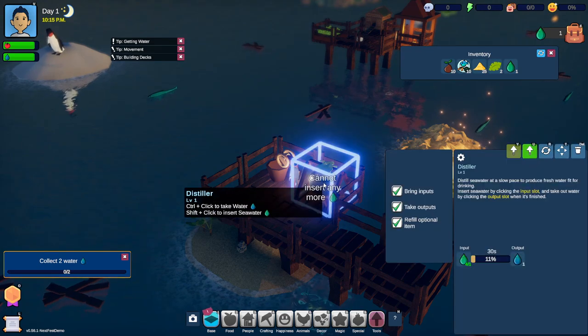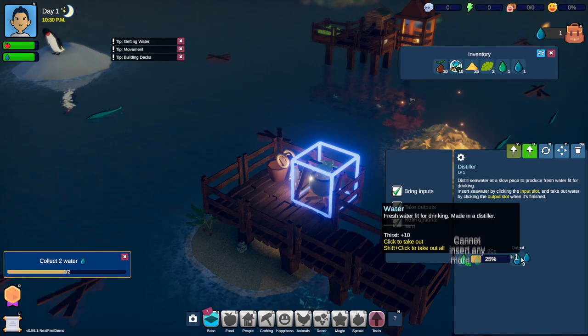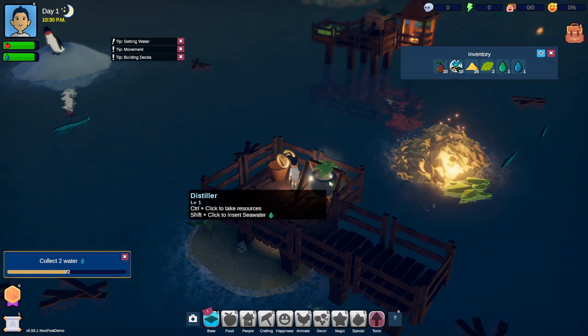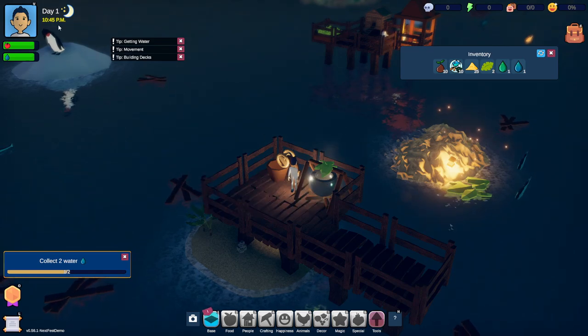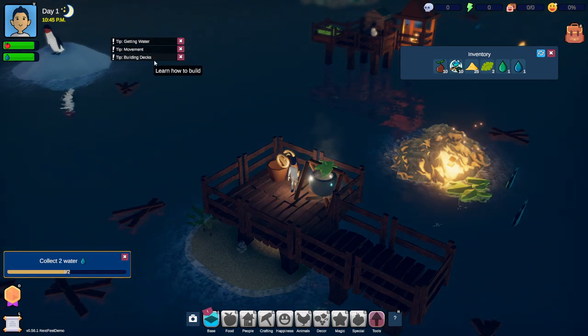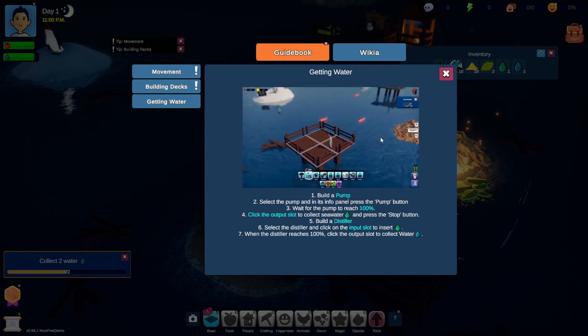It works. So we can click on here, I guess. Oh yeah, same. Good enough. Take one out. That's it. Collect 2 water. So we gotta wait a little bit. Meanwhile, it's nighttime. And then we got tips here. Movement, building decks, and whatnot. Ooh, that's nice. Wait for pump to reach 100%.